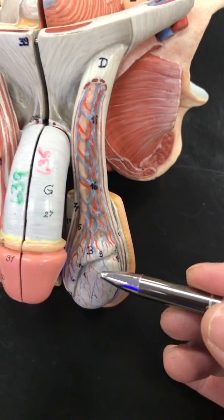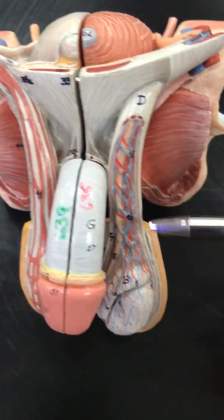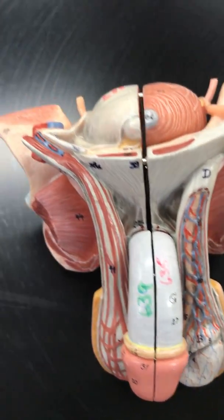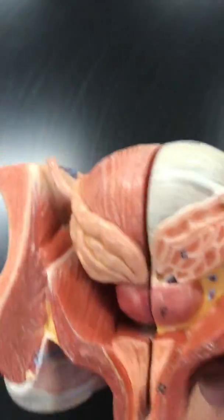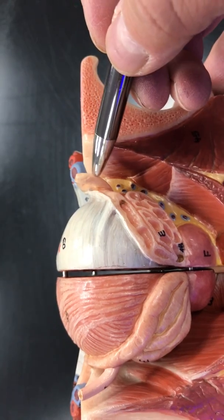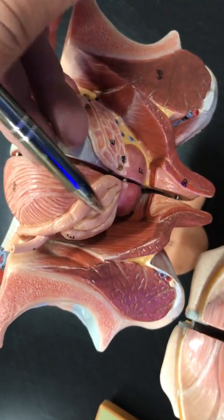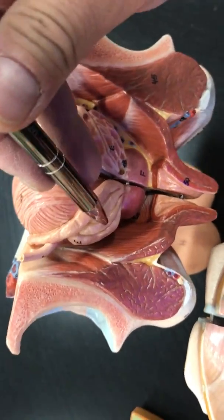Remember, to produce viable sperm, testes need to have cool temperatures, both in the blood coming in and with the thermoregulation. As we open up this region, as we turn this area around, you'll notice that you can see the ureter coming down, you can see the vas deferens coming around. As it comes around, it's going to receive some of the fluid from the seminal vesicles over here.